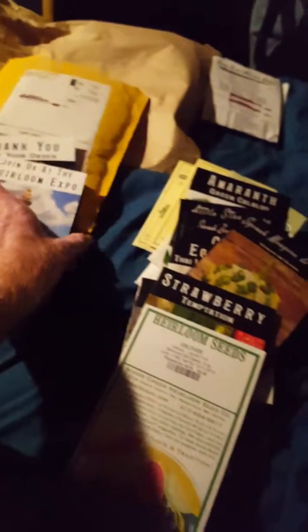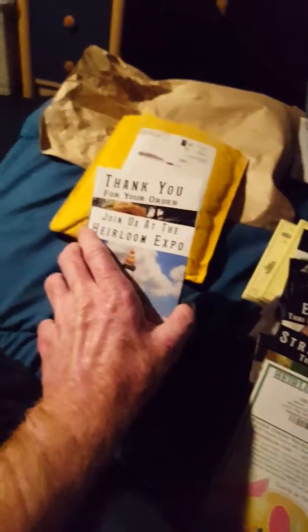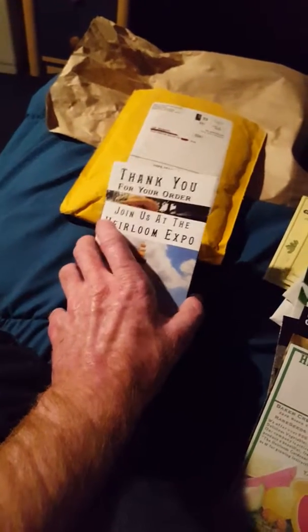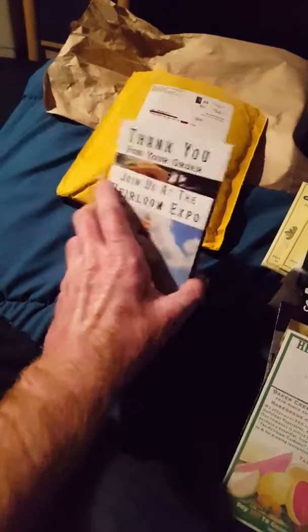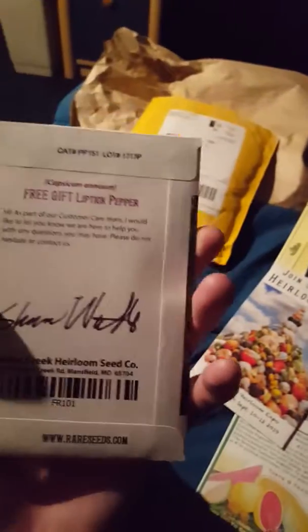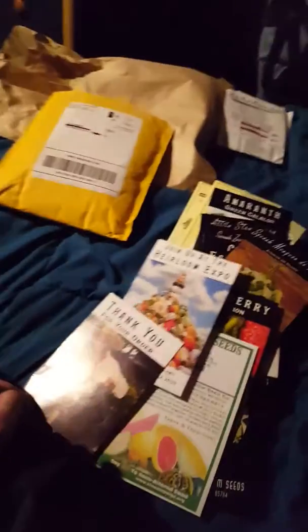I thought they were going to send me, I saw these already, I thought they were going to send me the Brunswick cabbage and the black sausage meal. They didn't. They sent me Amarillo carrots and lipstick pepper. So that's different from what I've seen on YouTube.